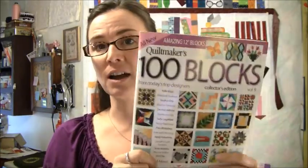So first of all, this little guy right here, sneak peek, he's mine, and there is a pattern in here for that block, as well as 100 total blocks, so 99 other blocks including mine, and I also have quilts in the gallery. There's a little gallery at the front that shows examples of how to use the blocks, and mine are in the gallery too, so make sure you check out Sewhook tomorrow for a sneak peek of the other goodies from this magazine.